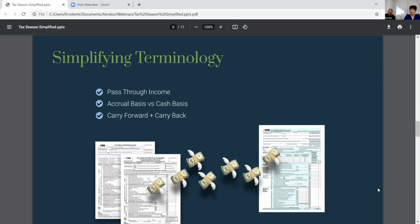But 99% of small businesses are cash basis. It's just easier, simpler, less costly, and it's easier for the small business owner to understand their numbers. You don't have to hire anybody to take care of payables and receivables, because it becomes tedious, and it becomes very expensive and costly accounting.